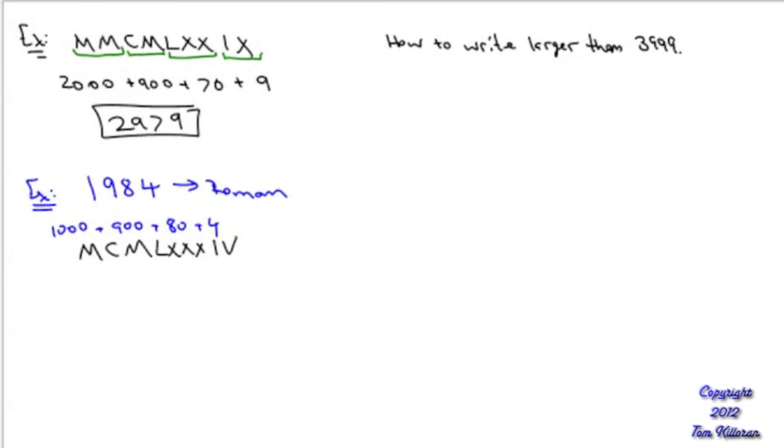Don't know how far it went in Africa, but it came down pretty far. At least the coastline of Egypt and whatnot. So, how to write larger than 3,999? Well, the way they did it is you would write a 5, and you'd put a line on top of it.